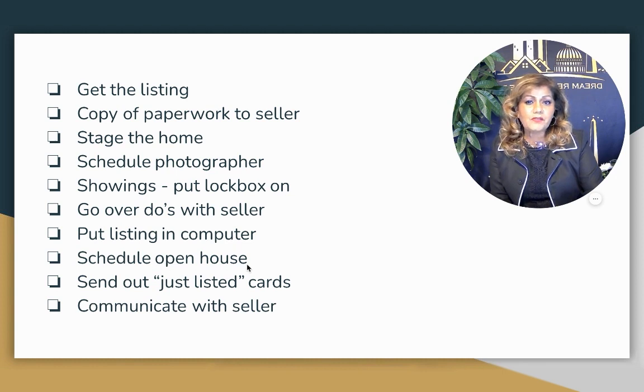Schedule open houses. If you're going to schedule an open house, let the seller know. Some sellers don't really care for open houses, but if you're going to go ahead and do that, it's nice to do it the first Sunday right after you list the property. So let's say you list the property on Wednesday or Thursday right before the weekend. You want to go ahead and schedule your first open house for that Sunday.